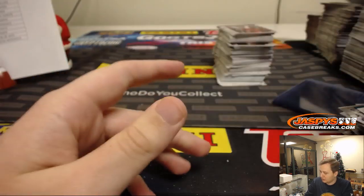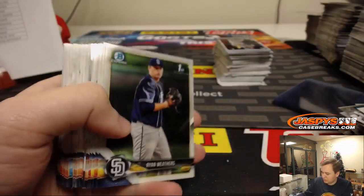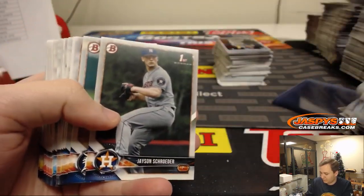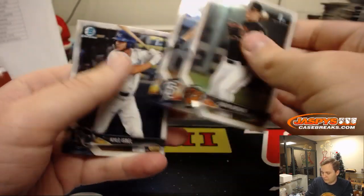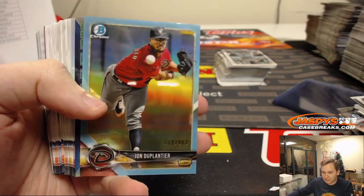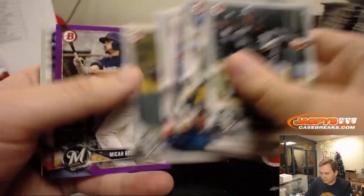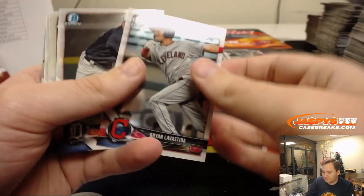Base. John Duplantier, Diamondbacks, Michael T. Numbered to 402. Purple paper. Micah Bello, numbered to 250. Brew Crew.